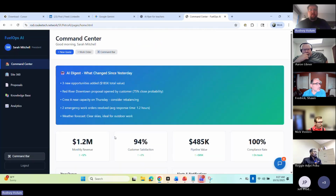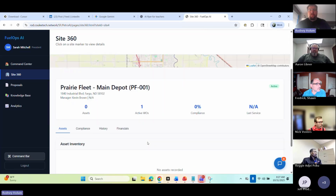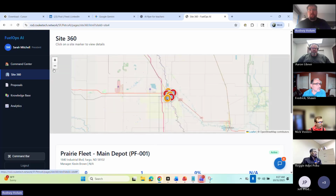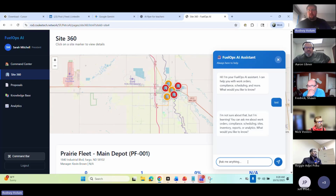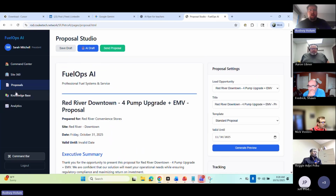If you log in as a president, you see the Site 360, which has these maps in it. You click in and you see depot information and view details of it. Then it gives you compliance history and financials for that particular location. We could map this out as large or as small as you want. It's interactive, has an AI summary, and this is all simulated data, but it gives you the concept. This took me probably 30 minutes to throw together from a workflow perspective, and then we could build this into an actual application for them if they wanted to.